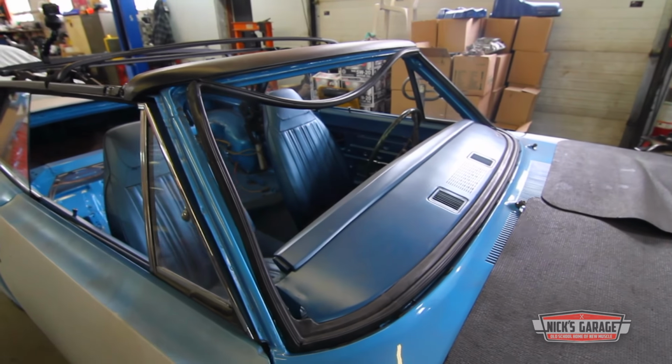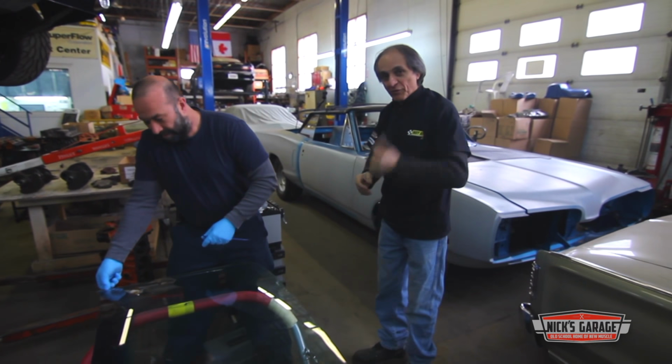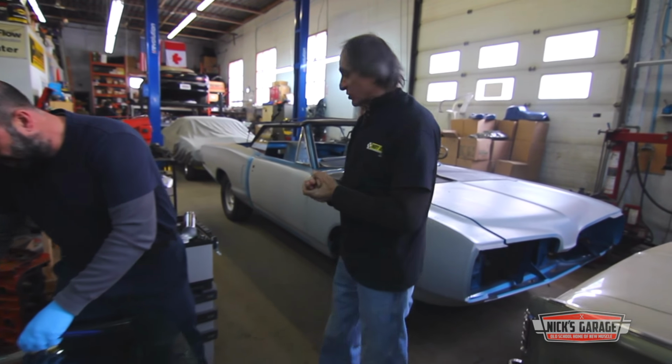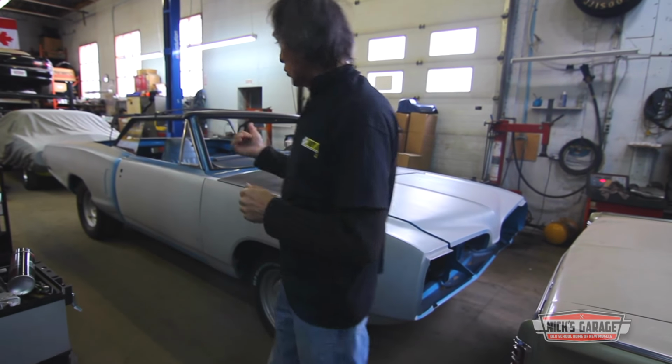Here we got our windshield for the Coronet. Our buddy John here is going to install it. We've got the engine in the car. We're still waiting for a few more pieces. Tonight I'm going to go check out a shifter so we can get it started and then have it delivered to the body shop and have it painted.